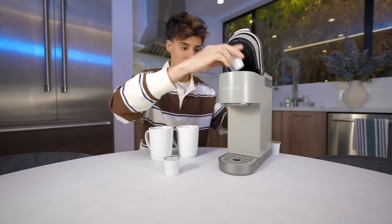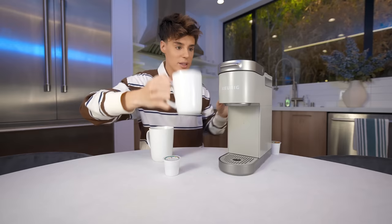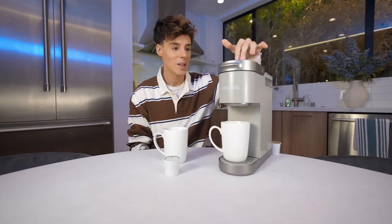Pour the water. By the way, I just want to let you guys know that this specific coffee machine, it's either broken or it's the worst coffee machine in the world, because that's why. That's exactly why. I don't know why it never works when I want it to. I can never figure out how this works.